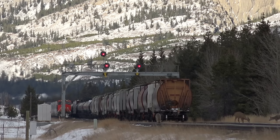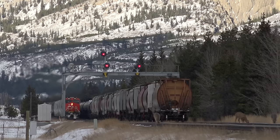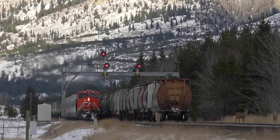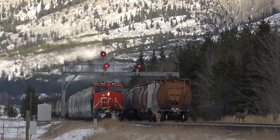Mule deer forage for food along the tracks, and if you look closely, so does a wily coyote. As the westbound approaches, it appears the crew may get some fresh venison. However, the deer manage to get clear of the train in the nick of time.